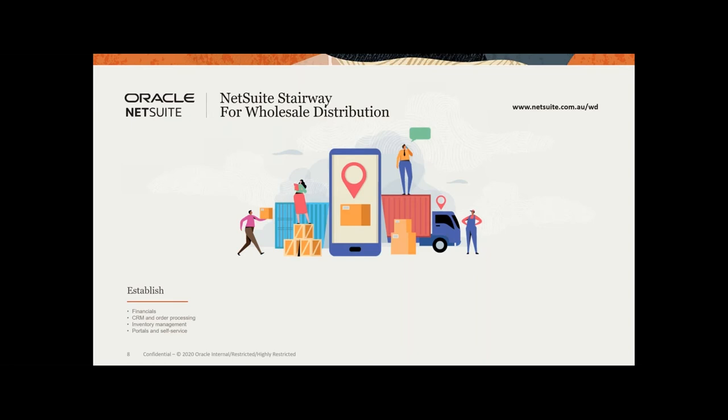Taking this example for the wholesale distribution business and the wholesale distribution industry, we can kick off phase one by replacing base financials, implementing CRM and order processing, adopting leading standards for inventory management, expanding our reach to allow our customers to interact with our business directly via self-serve portals. Now, that first phase might look different for every business, and that'll be part of our alignment process, but the idea is to go live as quickly as possible with what you actually need to operate today.